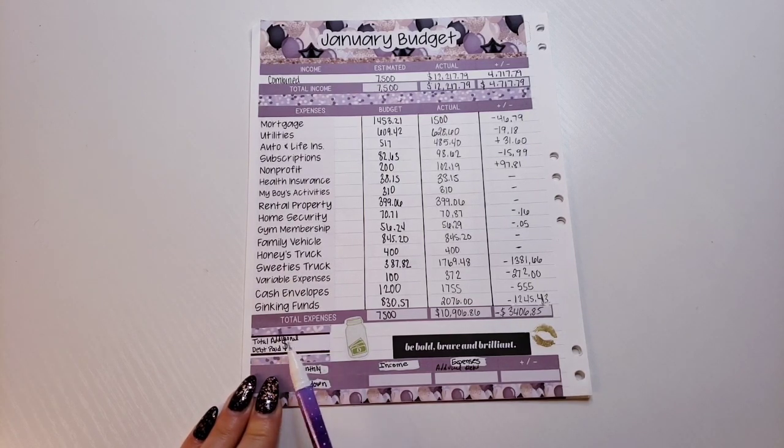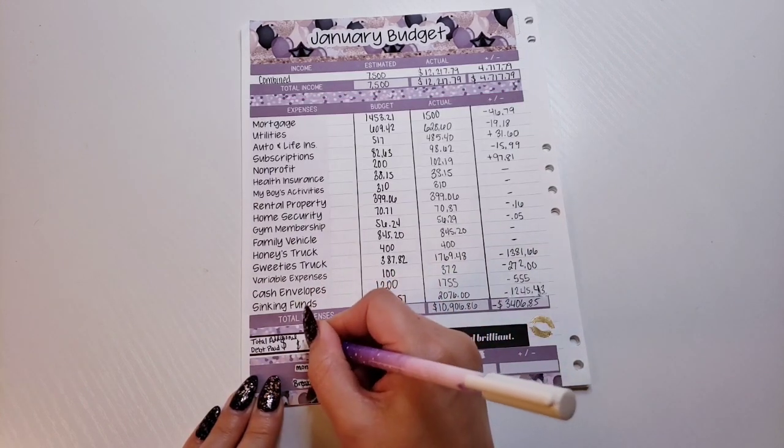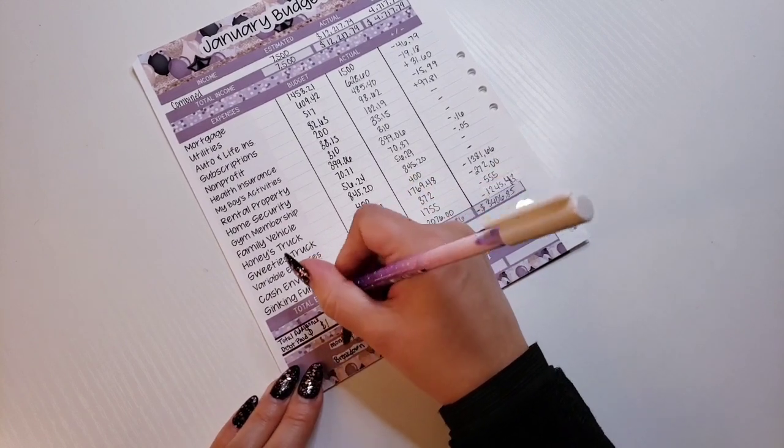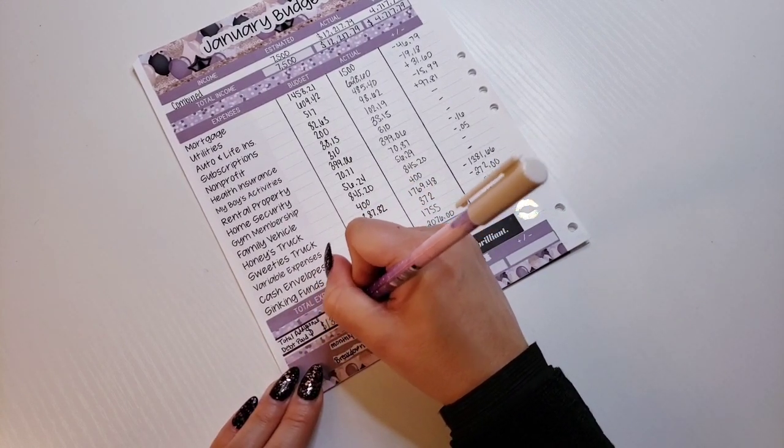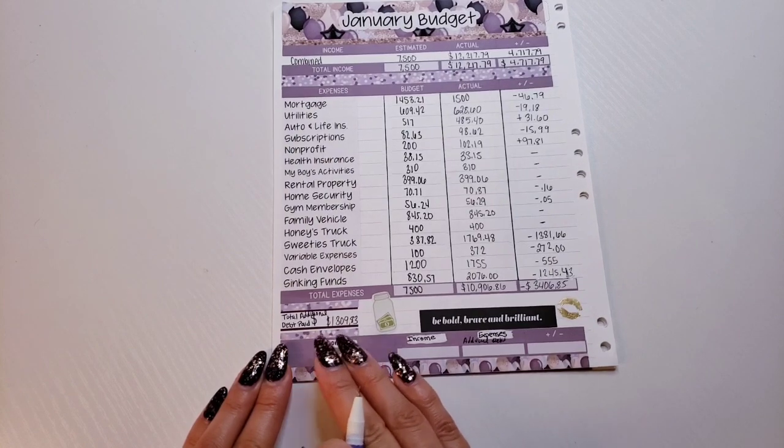Additional paid towards debt. This is any automatic payments that clear our account to my husband's truck. This includes any amount that is on top of what we paid towards our family vehicle. And this is the amount that we include from anything we put into our debt snowball envelope. This amount is going to include anything that we rolled over from our cash spending envelopes. And that amount comes out to $1,309.83. This is what we paid towards debt for the month of January.